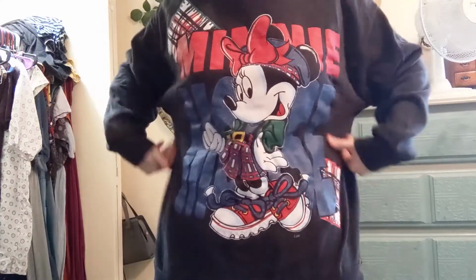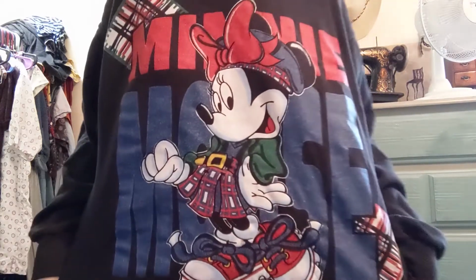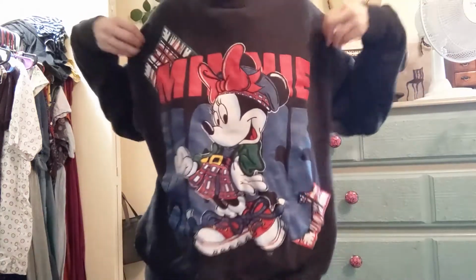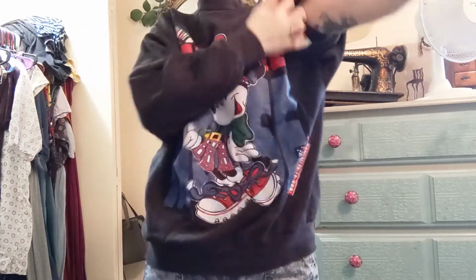There are a couple non-vintage things in here at the end that I threw in because I felt bad for leaving them out, but I'll go ahead and get started. So this is the sweatshirt that really started it all. I've had one for a really long time, a new one, but I didn't really start hunting for Minnie Mouse clothing, especially the vintage stuff, until I found this sweatshirt.